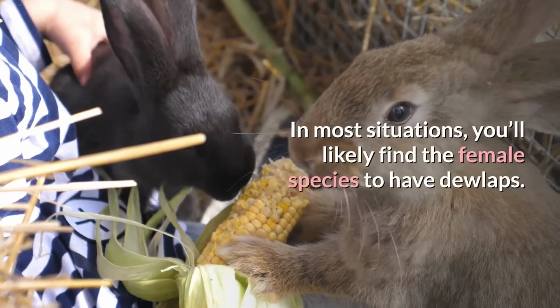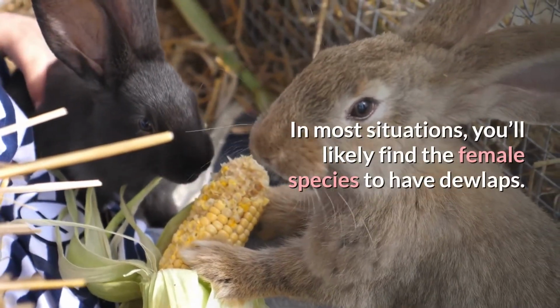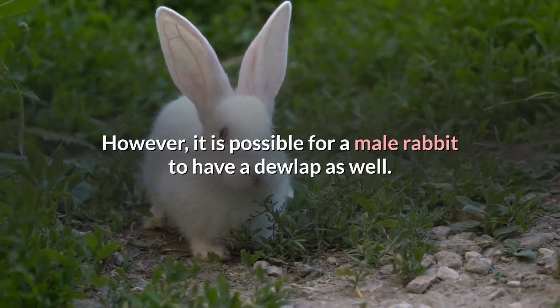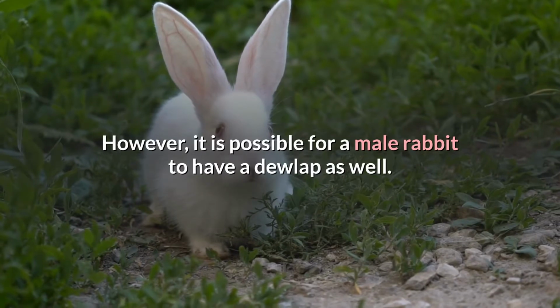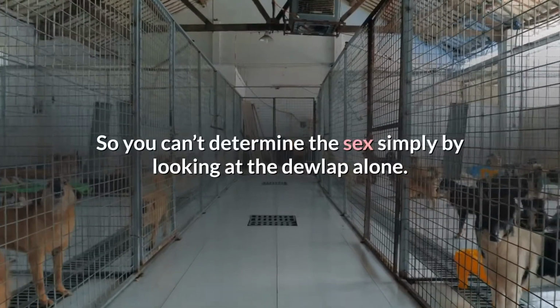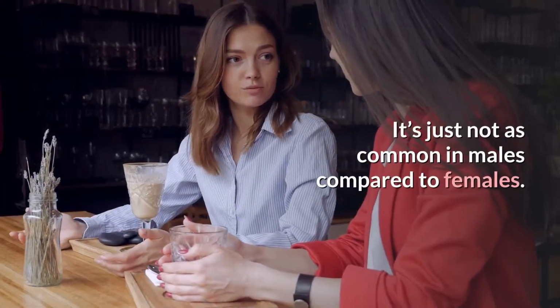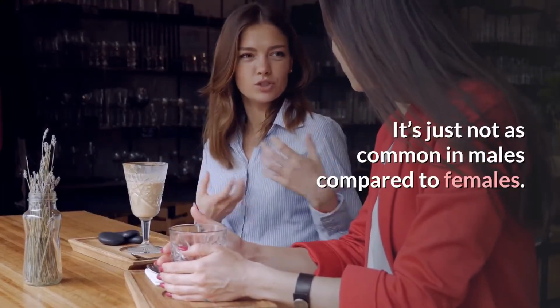In most situations, you'll likely find the female species to have dewlaps. However, it is possible for a male rabbit to have a dewlap as well. So you can't determine the sex simply by looking at the dewlap alone. It's just not as common in males compared to females.